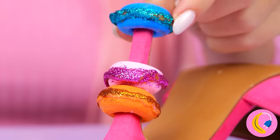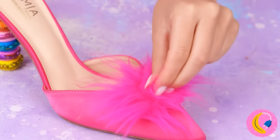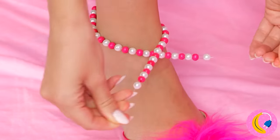Turn those macaroons into donuts. They're just what your shoe needs. A little strap could help too.